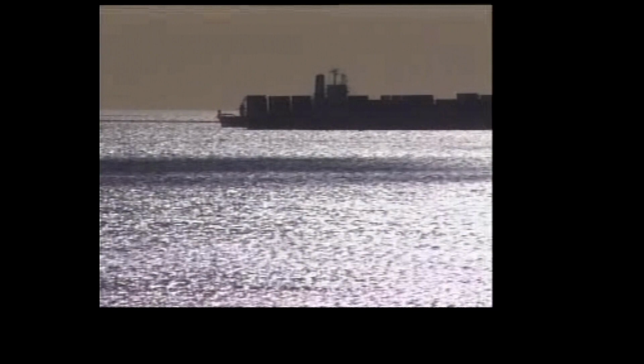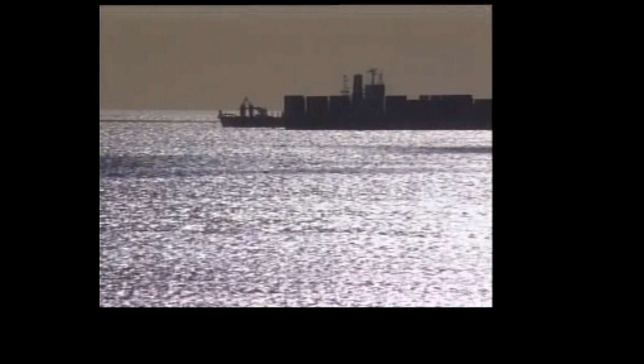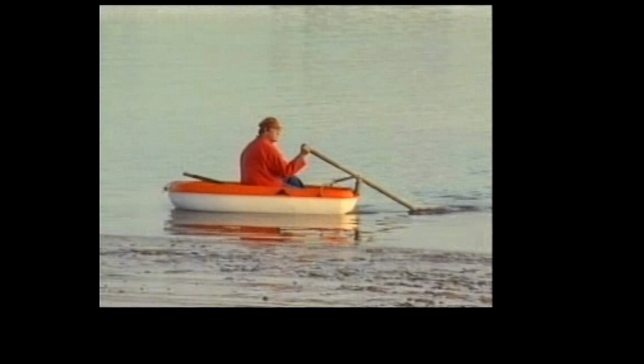The seaside towns are changing too. Felixstowe has grown to accommodate vast leviathans from all over the world. Whilst at Orford, the change has reversed her fortunes.